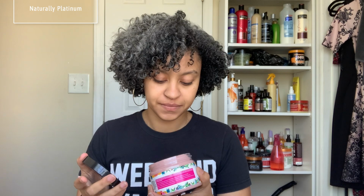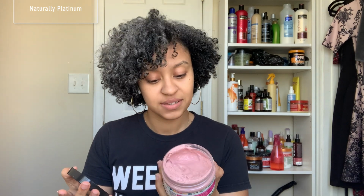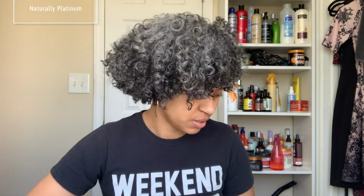Oh goodness. It smells like ice cream. Like legit. I done put my face in it like twice. It smells really good. What's in this? I love it. Oh my goodness. I'm not showing my daughter this because she gonna take it. Today's her birthday, so she might think that this is her stuff. So I'm not gonna give it to her. I'm not gonna show her until tomorrow.